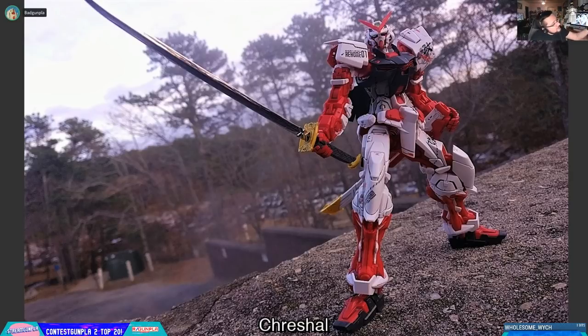So yeah, there is some negative space, which your eye's drawn to, which means it's drawn towards the dumpster, which is kind of unfortunate, but there are simple ways to improve that, so it's still a very good shot, and good choice on the canted angle there, Chrisall. Well done. And good choice on the Astray Red Frame. It is an amazing kit.